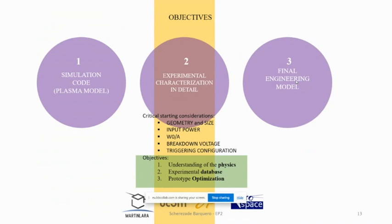So going now into the experimental characterization in detail, this was the main focus of this last year. The main objectives are a better understanding of the physics and providing an experimental database in order to validate future simulation models, and also prototype optimization, for example of the electromagnetic component, the electronics, the triggering method, and finally the predictability and repeatability of the discharge itself.